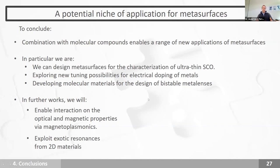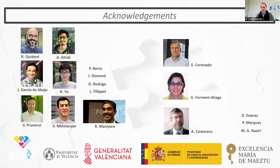In further works, I would like to show, because we just have preliminary results on this, how to enable interaction between optical and magnetic constituents. This can be done if we use a magnetoplasmonic metasurface. And we are also including in the system the exotic response of particular 2D materials that we have in-house. And so this is everything.